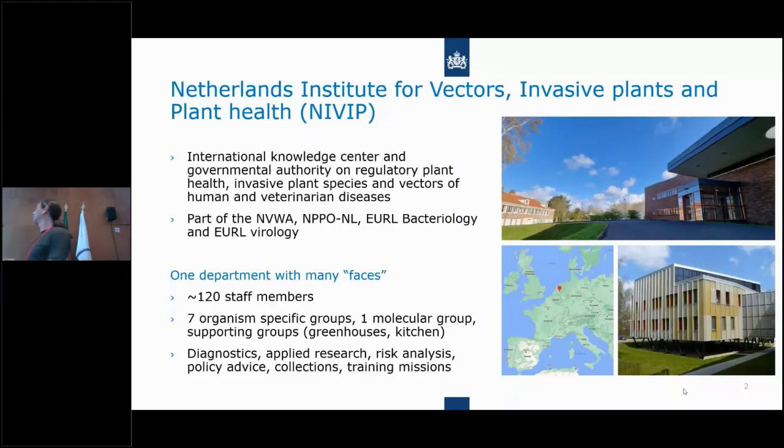So NIVIP, the Netherlands Institute for Vectors, Invasive Plant Species and Plant Health. We are a lab associated with the Dutch NPPO in Wageningen. We have approximately 120 staff members working on 7 different organism-specific groups, so bacteriology, virology, entomology, and so on. We also have one molecular group tending to the molecular needs of all those organism-specific groups. So we have diagnostic activities and applied research and all these other cool things that we're doing.